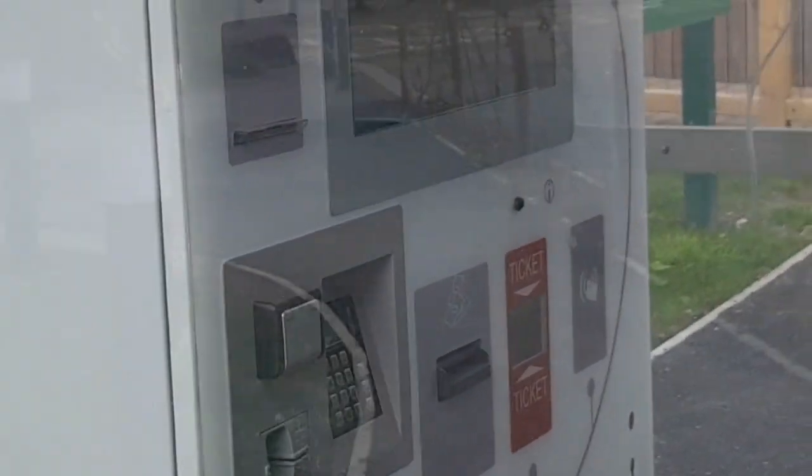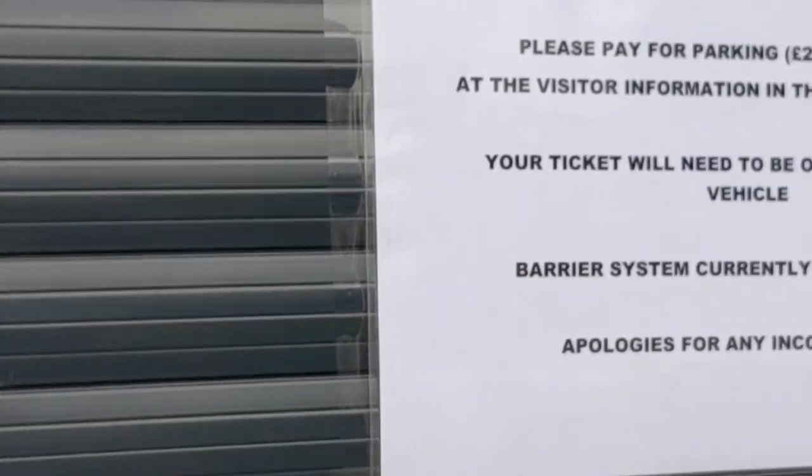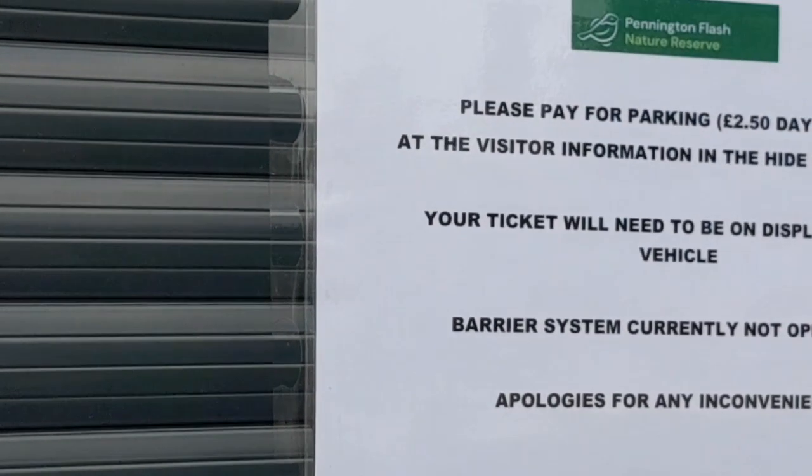This must be a new machine that's come in for paint display, I think. Probably the new paint and display machines, when they're finally in operation. Of course, as I stated earlier, you've got to pay for parking at the visitors information centre, and the Hyde Coffee House, which is just there.